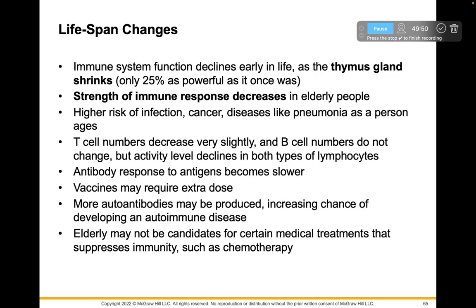So how does your immune system change as you age? Well, we already mentioned that the thymus gland is going to shrink. It actually is replaced with adipose tissue. And the strength of your immune response decreases. You're at higher risk for infection and disease, cancer. T cells decrease slightly. Remember, 80% of our lymphocytes are T cells, so those numbers go down, and B cells were already low to begin with.